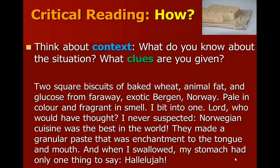Why does he think this food is so good that he's raving about it? What does that make us think about him and his experience with good food? He probably doesn't have much experience with good food. So these are little things that we can figure out just by looking at this small excerpt.